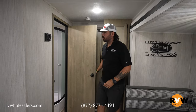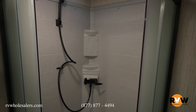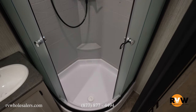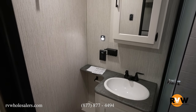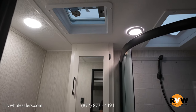All right, and then going into the bathroom here, I'll show you guys what's going on in here. You're going to see that we do have the circular shower, glass insert as far as the shower goes. You're also going to notice that there is a big deep countertop to the left, as well as your toilet and further storage options for you guys. So lots of storage options on the inside of the bathroom in this particular unit, guys.